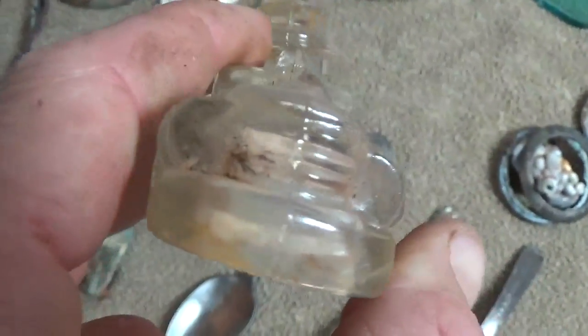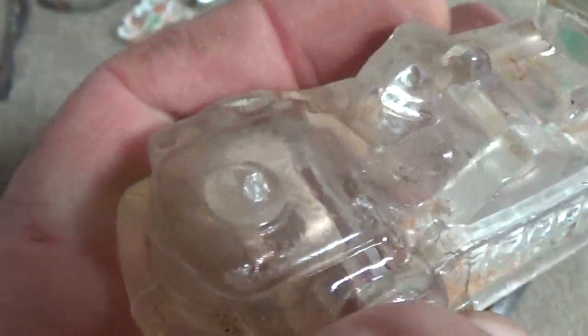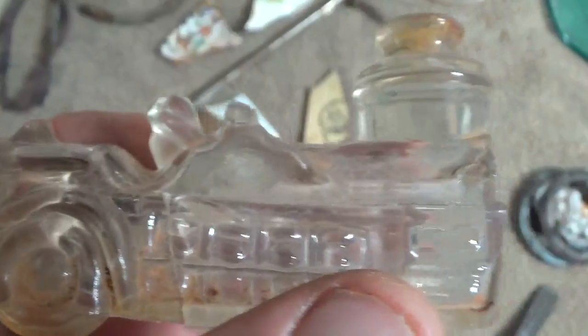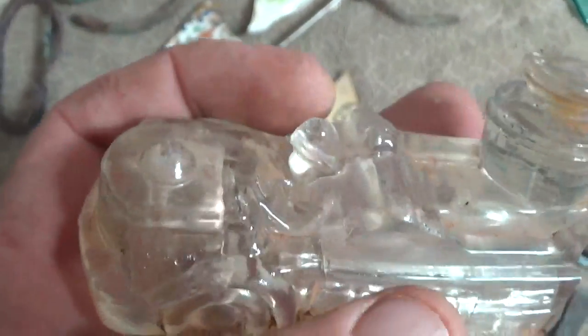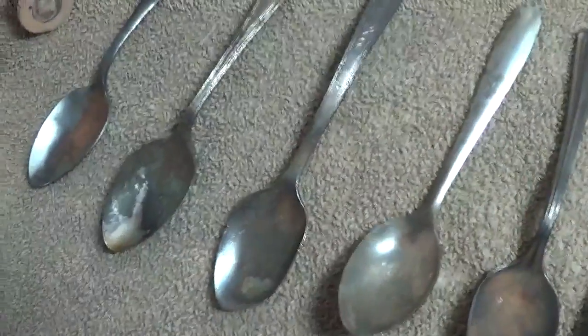This is really cool. It's only half of it, but it looks like it was a glass toy, or at least a counter ornament, paperweight, etc. But you can see it's molded in two halves and put together, and it's got the little driver in there still. Looks maybe like a fire engine. I think that's the water tank, unless it's a steam powered race car, but I'm thinking that's a little firefighter there. So that is actually one of the funnest things for me today. That was killer. And then our spoons.